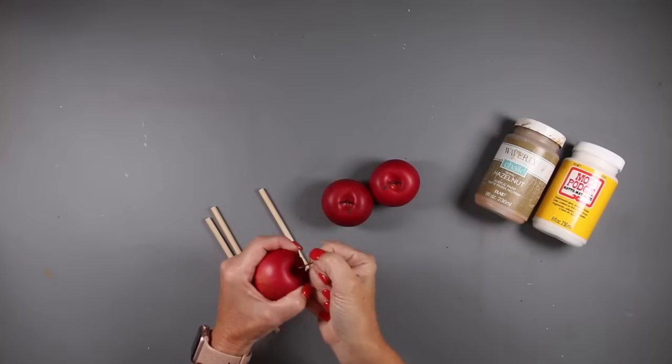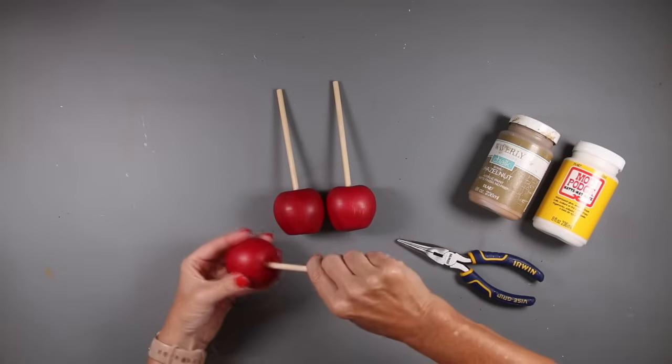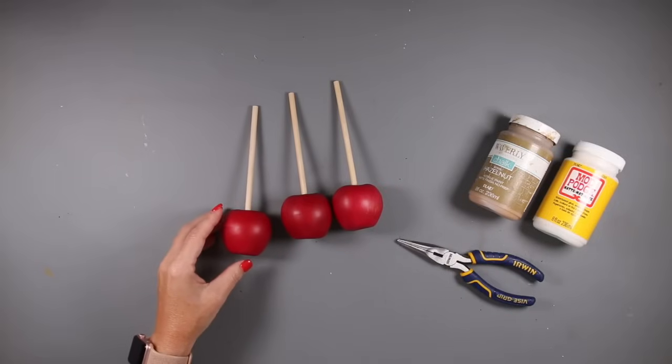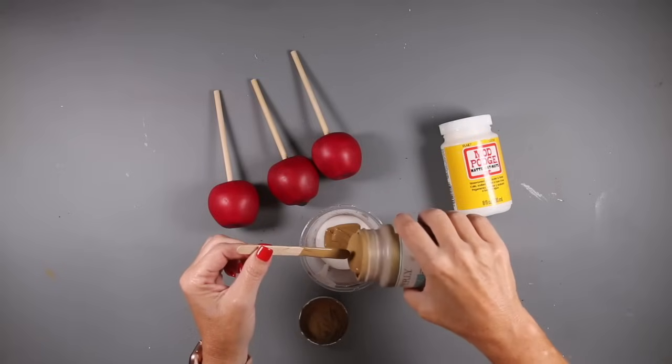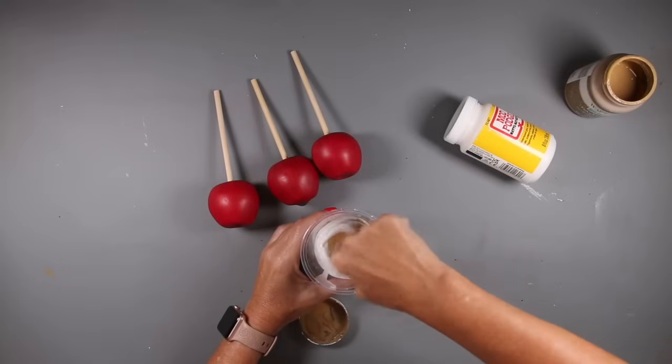So pull out your stem, and then I like to take a pair of pliers to pre-make my hole, stick in your dowel, and you are all ready to start making your caramel apples. So what you need to do is take your Mod Podge. Here I already have some in a cup, and I'm adding a little bit of paint. The paint is the color of caramels. You don't need a ton of paint, just enough to tint your Mod Podge.